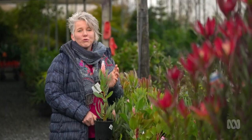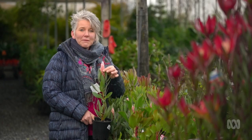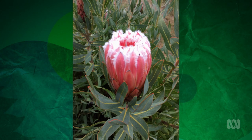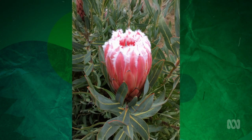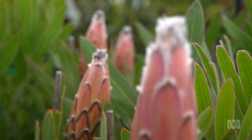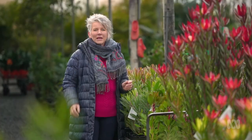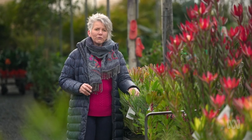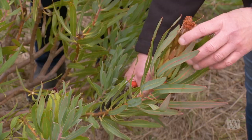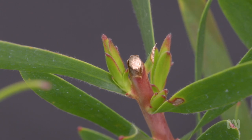This variety is called Polar Blush and it grows 1.5 to 2 metres high. It's only in bud at the moment, but when the flowers open, they're an amazing pink colour with this beautiful white feathered tip on each of the petals. When pruning Proteas, only remove the stems that have flowered this year because the unflowered stems will flower for you the following year.